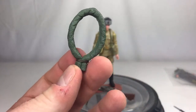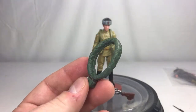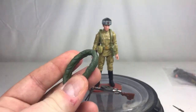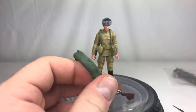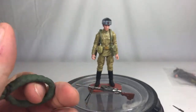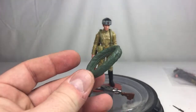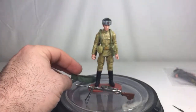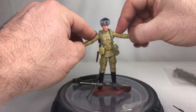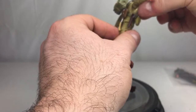So what I do with this, I have no idea. I'll have to look into where this goes. I'm assuming it does go across his chest, but it is quite bulky. And maybe it goes around the backpack. I don't know. So, we'll put that there. Let's get this gun. Nothing's glued in, so if a bunch of stuff falls out, you'll know why. Let's get this back in there.